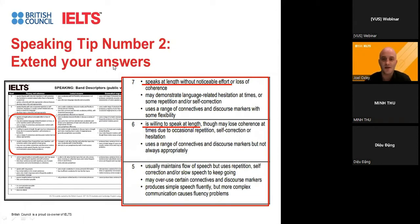So extending your answers, you could be a really good speaker. I mean, if I took the IELTS test, but then someone said, what's your favorite movie? And I said, Fast and Furious. Okay, that's not going to get me a high score, no matter how good I am at speaking. All right, what they want you to do is speak at length.